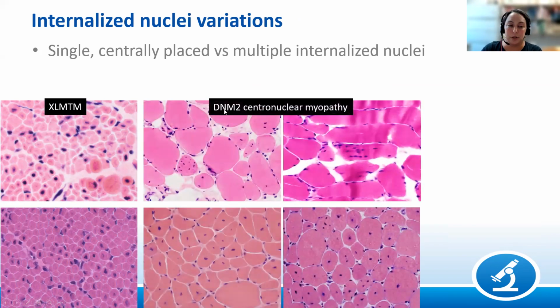The centronuclear myopathy due to DNM2 alterations is a little bit more difficult. Sometimes they look like a single centrally placed nucleus and it's helpful, like in these two bottom cases, but sometimes it's just a lot of internal nuclei. And you might be thinking this is just a normal non-specific myopathic change. So it's important to know a little bit about the clinical history and keep this in mind when you're seeing a lot of internalized nuclei.